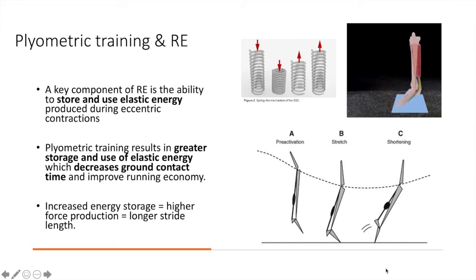So a key component of running economy is our ability to store and use elastic energy produced during the eccentric contraction. So as our muscles are lengthening during that eccentric contraction phase, there's a storage of that elastic energy, which is then used during the shortening phase or the concentric phase of the stretch shortening cycle. So plyometric training results in a greater storage and use of that elastic energy, which allows us to decrease our ground contact time and improve running economy.